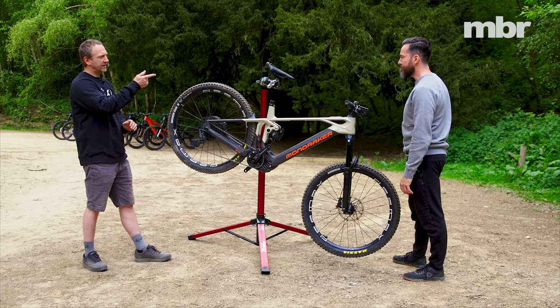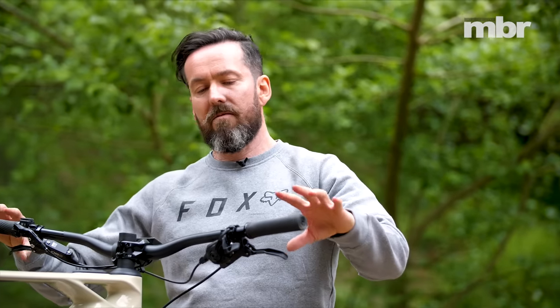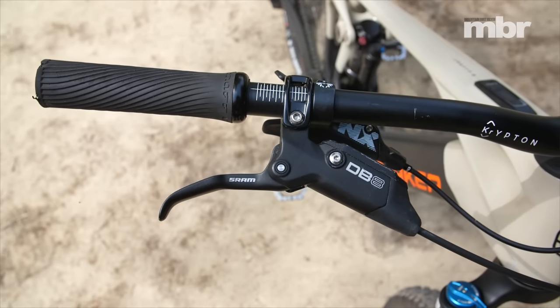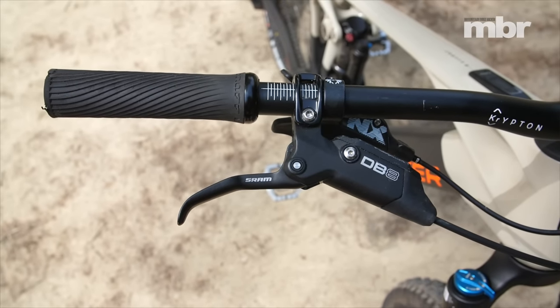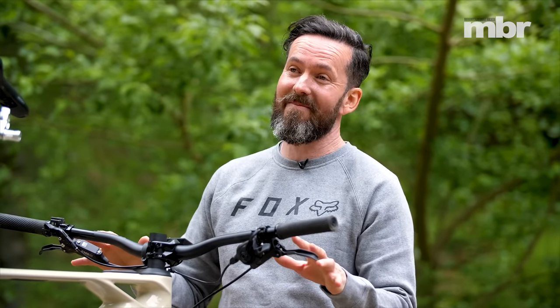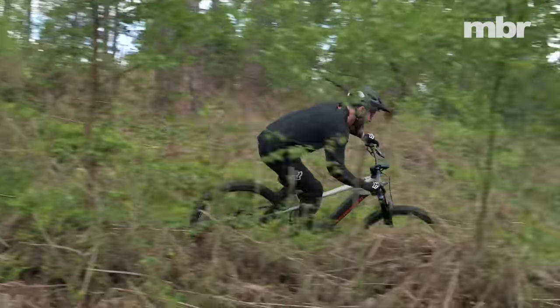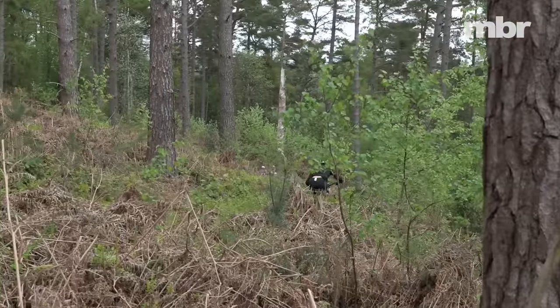And it's got the DB8s, which are the mineral oil brakes, aren't they? It's the mineral oil brake, and they've got a really, really light lever action, really smooth. Compared to two of the bikes we have with Code RS brakes, they're better stopping power too. I mean, they look a bit cheap on an 8 grand bike, but they work really well. Everyone that rode that bike remarked on how good the brakes felt.